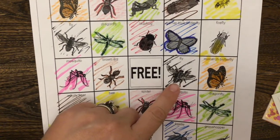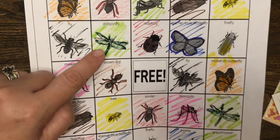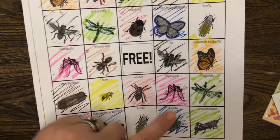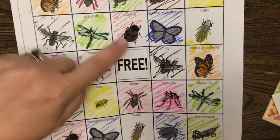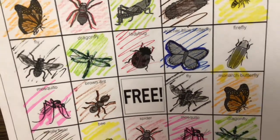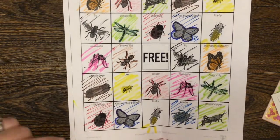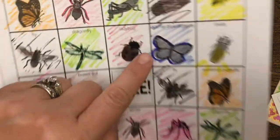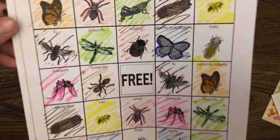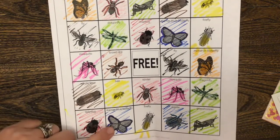Yes, you're right. Okay, now say dragonfly. Good. Miss Kristen made him blue and green. I love dragonflies. There's the other one. Very good. Oh, I love these. What's this one? A ladybug. Ladybug, ladybug. Okay, where's the other one? On the bottom. Wow, this one is called a carnar blue butterfly. Where's the other carnar blue butterfly? Butterfly, very good, that's right.